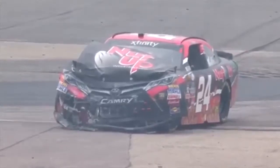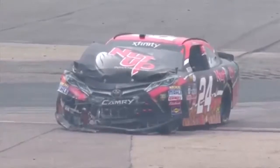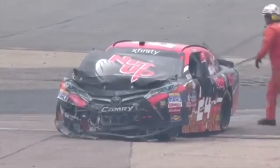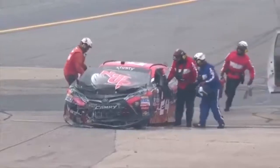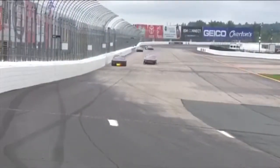Talking to his crew, you can see him moving around in there, so that's good news, but that will bring the session to a halt. Red flag out, time stops in the 20-minute first round. See the window net going down, and that's Dylan telling everyone that he's okay, but pretty unhappy right now.